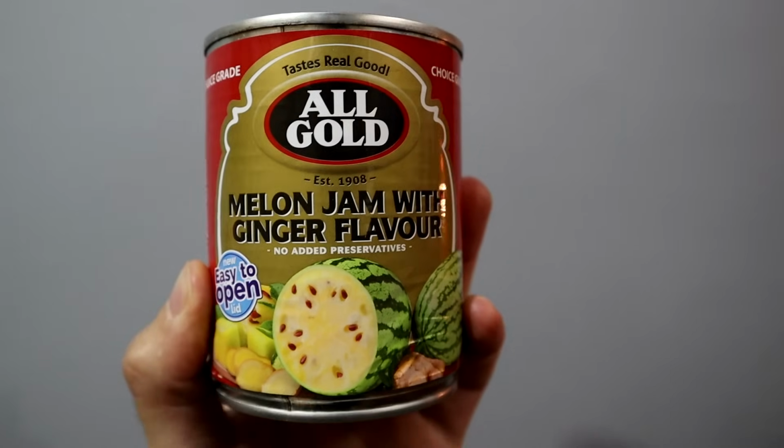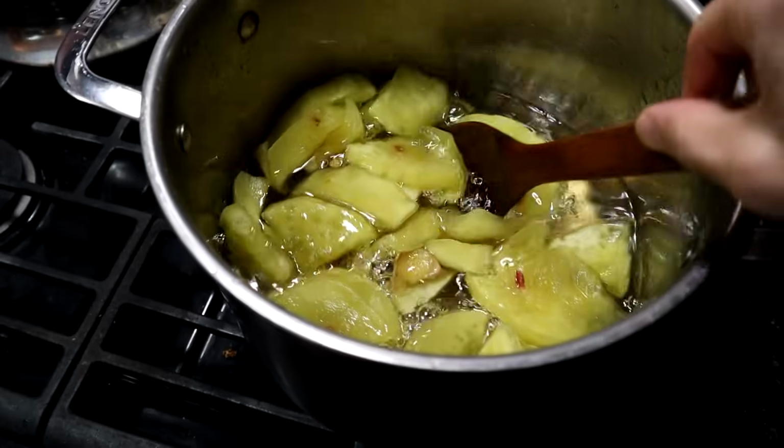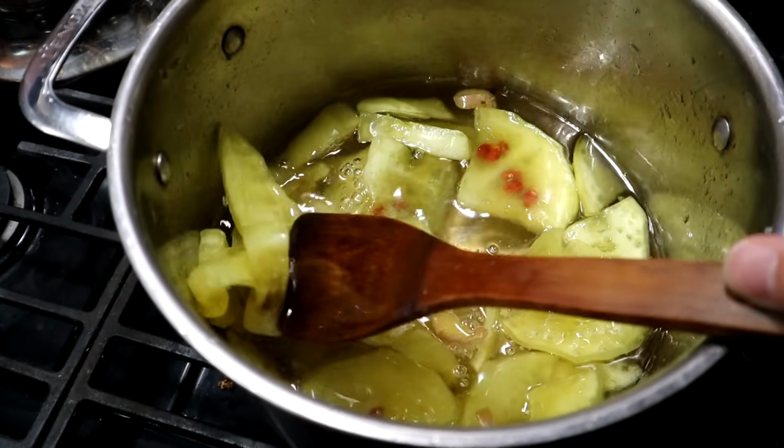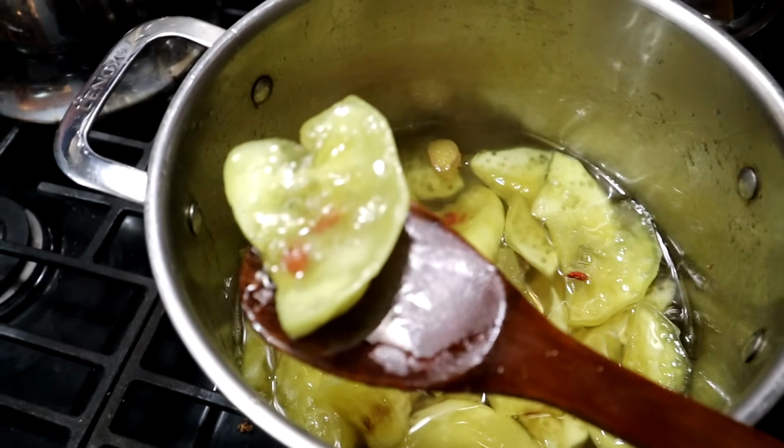These days, it's not really used so much for that purpose, but it has found another use, and that is to make preserves out of it, something called watermelon Konfyt, or Makataan Konfyt. And I'm actually going to try to make that later in the episode, but right now I'm not. Let's talk a little bit more about it.